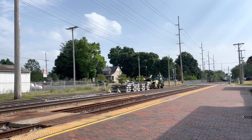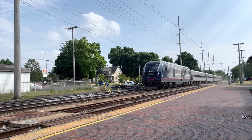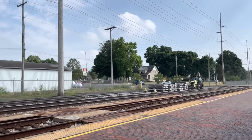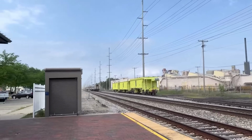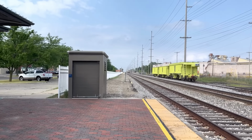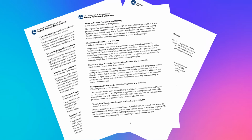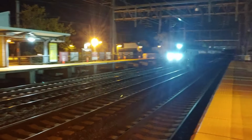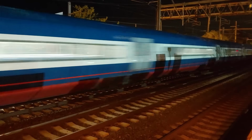So does getting Corridor ID money for a study guarantee service? No, but it does give a good fighting chance, especially with the backing of the federal government behind it. It's a lot harder to argue against a service when the feds said it's a good idea in the first place. So with that, let's take a look at where the money is going. And of course, we'll start off with the hottest topic of discussion: high-speed rail funding and corridors.